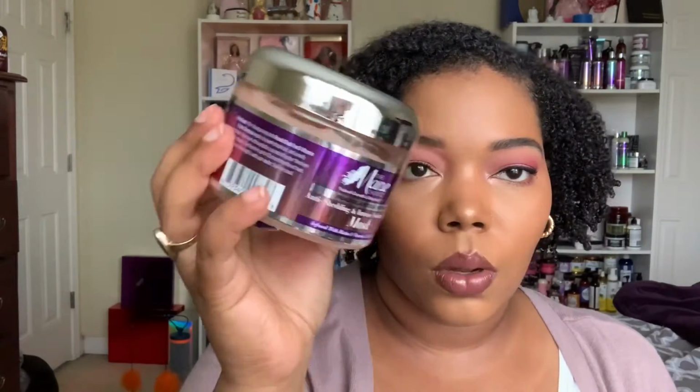And y'all know I will insert texture shots of everything. I don't usually insert texture shots for this video, but I just feel like doing it. So we gonna do it. This mask is so luscious.